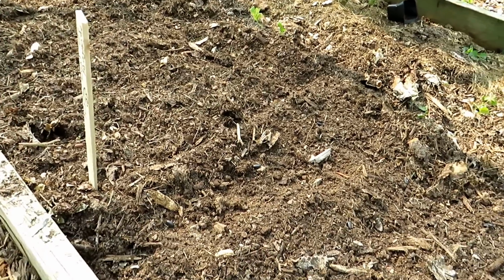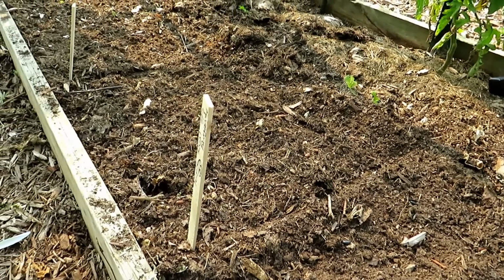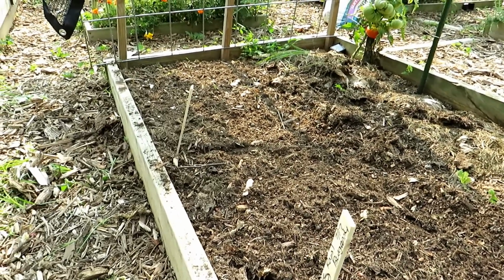Beans go down 1/2 inch to 1 inch deep. Again, watered in. At the end of the video, if you want to see and hear a little bit more about watering, I'm gonna water these in. All right, let's see what else we can plant.